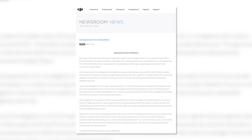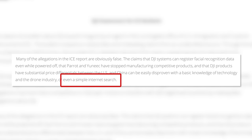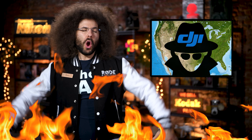DJI then responded with the following statement via their official website. Many of the allegations in the ICE report are obviously false. The claims that DJI systems can register facial recognition data even while powered off, that Parrot and Unique have stopped manufacturing competitive products, and that DJI products have substantial price differences between the US and China can be easily disproven with a basic knowledge of technology and the drone industry. Or, get this, even with a simple internet search.